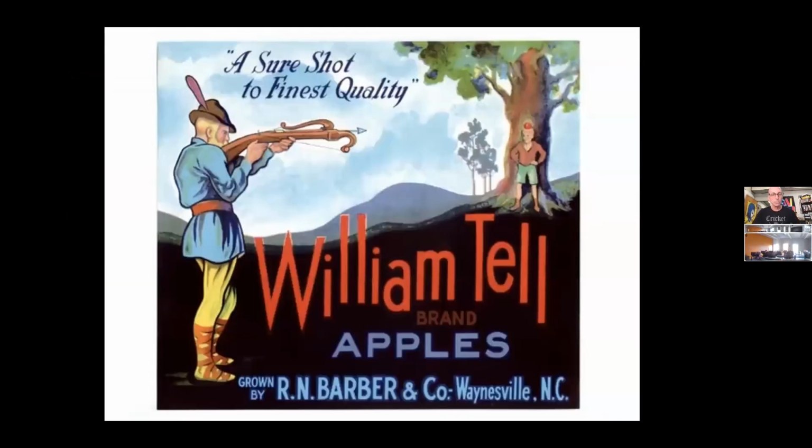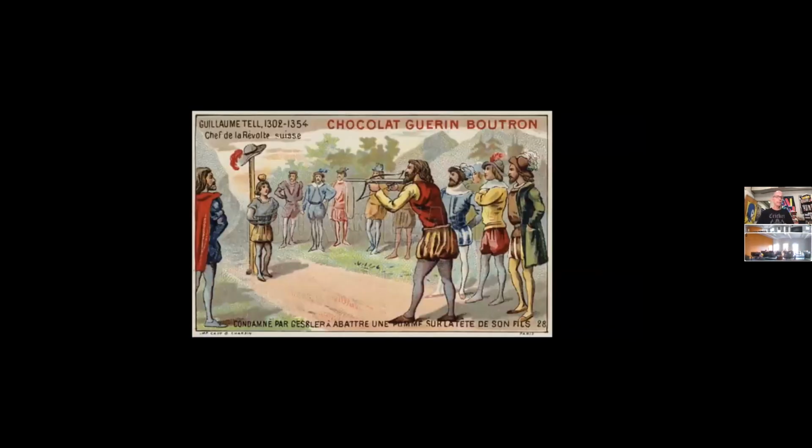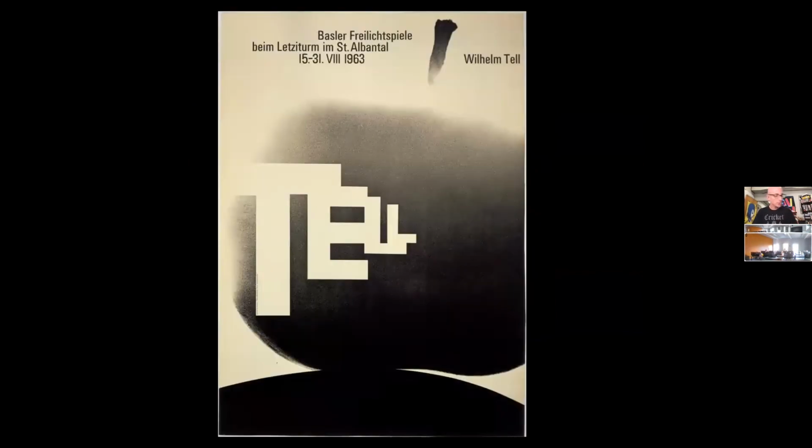William Tell, right? William Tell is a famous Swiss folk legend of an archer with a crossbow, and he's so precise that he can shoot the arrow through the apple that's on top of the boy's head, right? So, as you can see in these examples here, I just introduced these two examples.